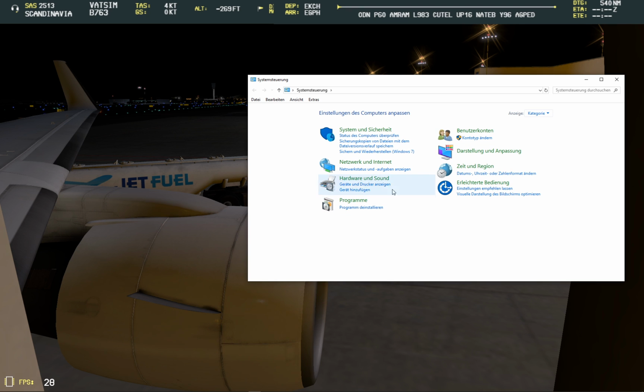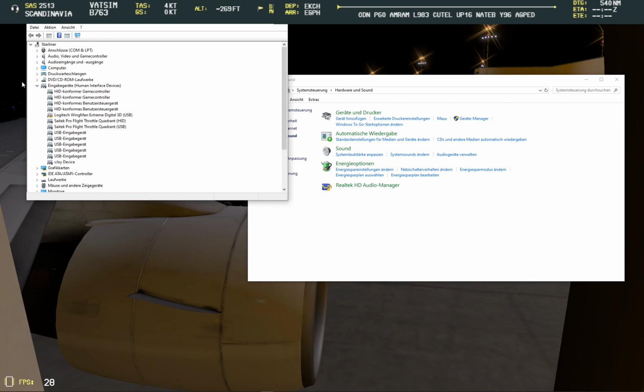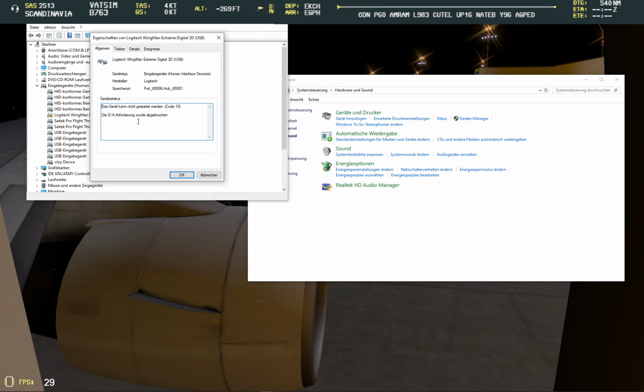Hardware. Device Manager. So what do we have? Come on, where's joystick? Game controller? No. Is it this one? No, here. Saitek. Here's the Throttle Quadrant. Okay, yeah, Logitech. Oh yeah, here. The device could not be started.